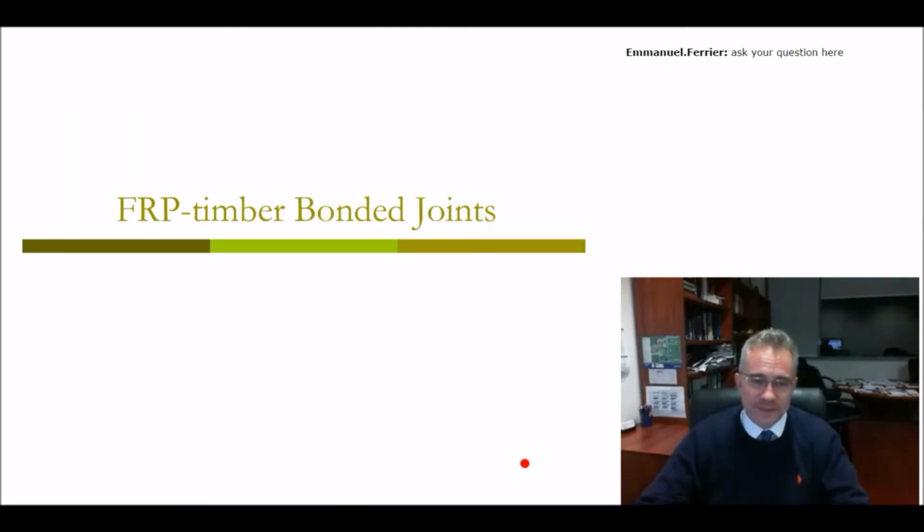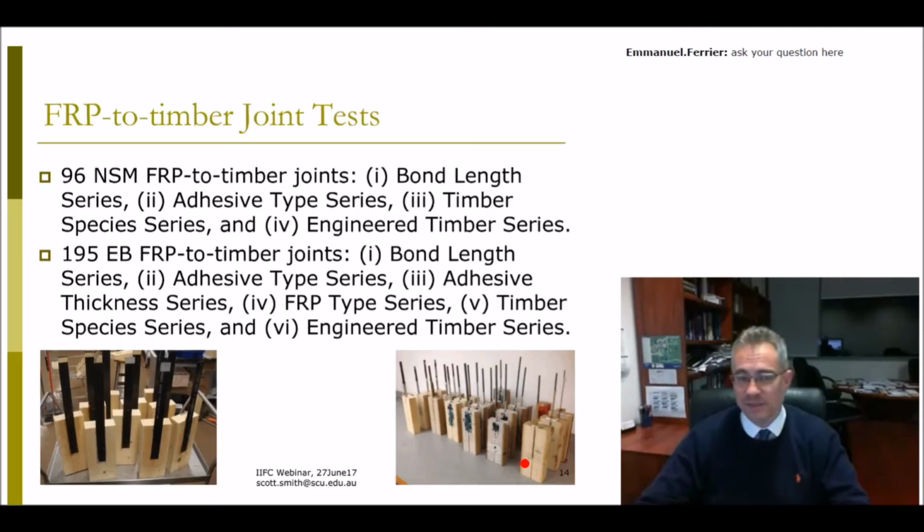So to help answer these fundamental questions, we conducted a series of tests on joints. Now, what I'll show you here is a summary of one of my PhD students' projects, where she tested 96 NSM FRP to timber joints and also 195 externally bonded. Other researchers have also conducted such tests. But I'll present the findings of our tests. They're uniform as much as possible, and the variables isolated for the NSM are the bond length, the adhesive type, the timber species, and we're also looking at the engineered timber species. So engineered timber, for your information, is glulam or LVL products, as opposed to wholly sawn timber sections. For the externally bonded series, we looked at bond length, adhesive type, adhesive thickness, the FRP type, timber species, and also looked at engineered timber products, as in glulam.